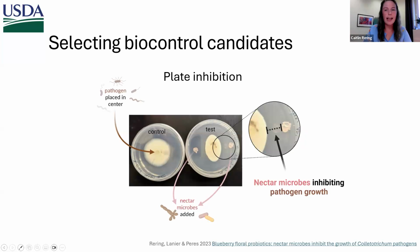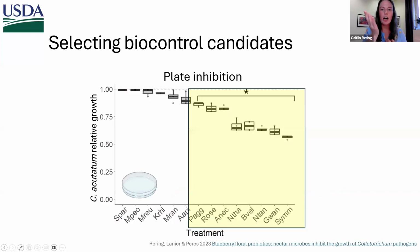The next assay that we used is a very traditional microbial competition assay. This is a plate inhibition assay. It's been around for hundreds of years. And here we place a plug of our pathogen in the center of a plate, and then we placed 2 identical plugs of the same competitor floral microbe species on either side. And then we measured radial growth of the pathogen in the plates, and any sort of reduction. You can see here we've got kind of a football shape going on as opposed to a circle. We call that inhibition.